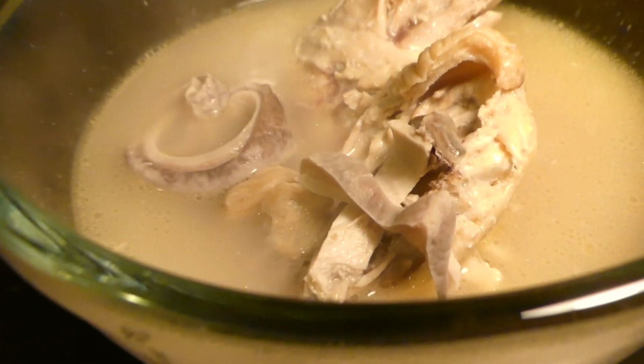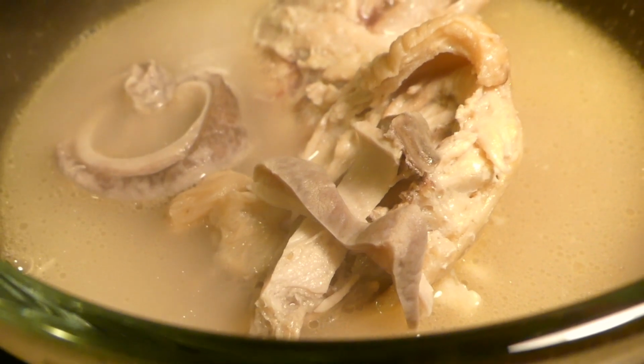Boring. When I looked at this originally, in my head, I kind of had an opposite order of how good things would be. I thought the broth would be the best part, and the chicken would probably be the worst part. But it's actually opposite. It's reversed. The chicken is the best part. The stomach's the second best part.